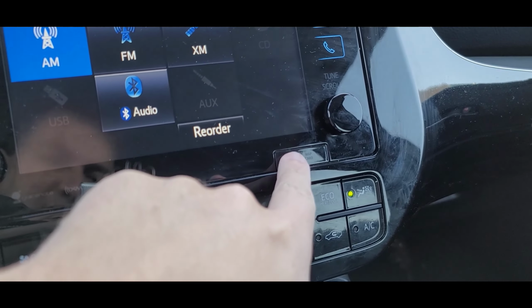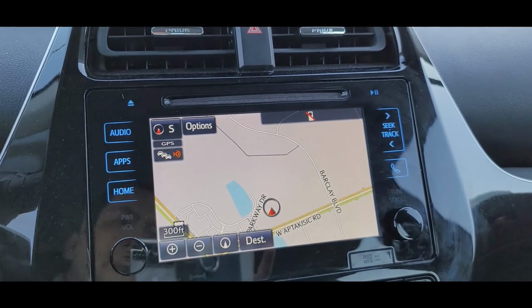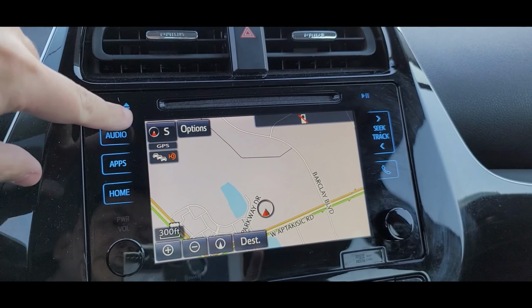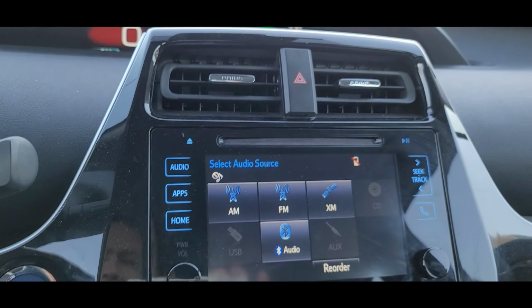This one does have a nav card. So I think somewhere in here you can do the nav. Yeah, it does have it because it's a relatively high up trim level. So there's that.